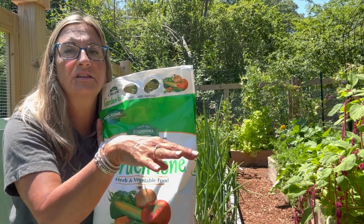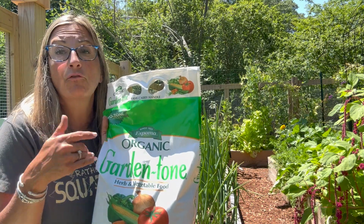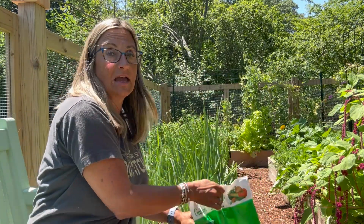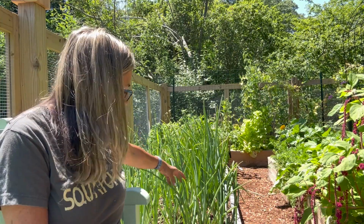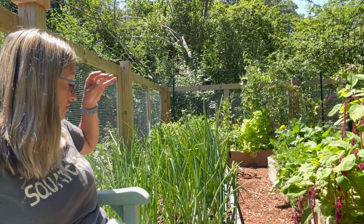I'm just going to sprinkle this lightly all over the beds and kind of work it in a little bit, and then I'll run my irrigation system. The only bed I'm not going to do is right behind me, my onion beds. For these, I've been doing an experiment. I don't know if you remember, I'll try to link the video above, how I did some of them in potting soil and some of them in seed start mix. So far, the potting soil is winning. These are the exact same varieties, and the difference is really shocking.